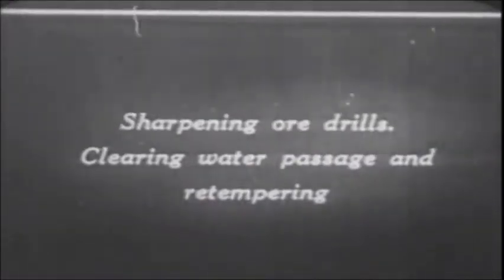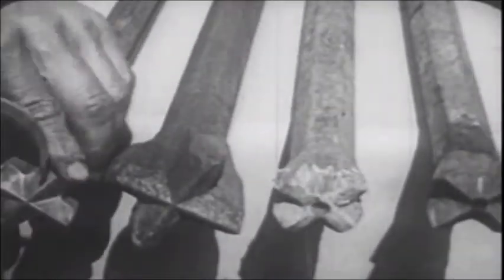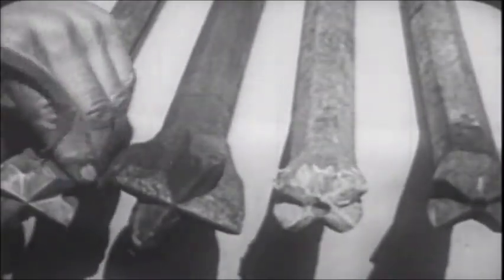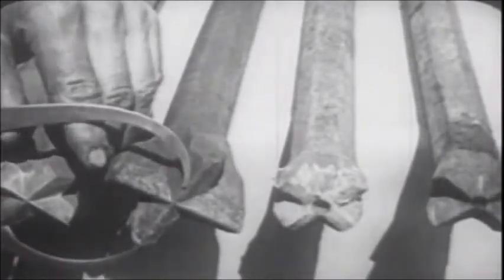Sharpening ore drills, clearing water passage, and retempering. What they're doing here, they're redoing their drill rods. They make sure that there's holes right through them so the water supply can go through, and they sharpen the bits with grinders to make sure the bits are nice and sharp for re-drilling again. Here they would have different size bits depending on where you were drilling. And he's measuring the bits now so you can put the larger bits first and the larger bits go last. Here he's making a new drill bit.